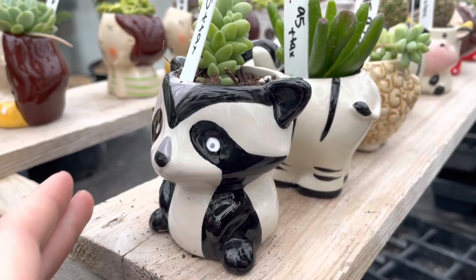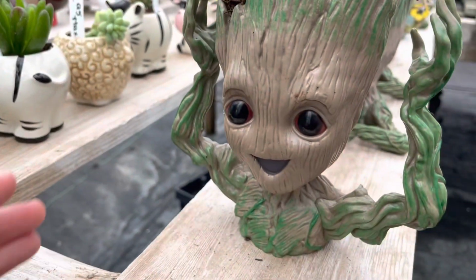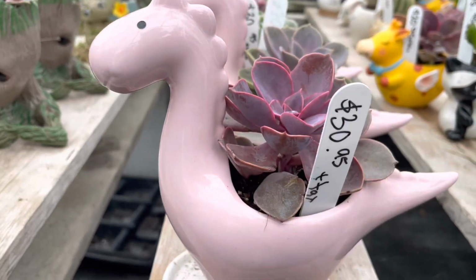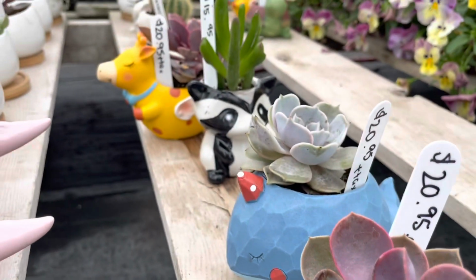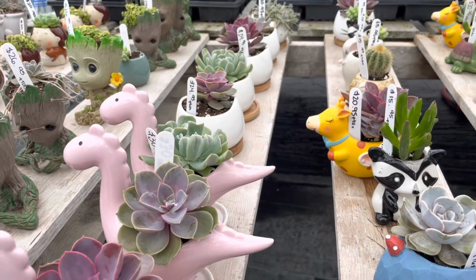Just look at these cute little animal ones. Little zebras, little sheep, little cows. We have Groots, surprise, thoughtful ones. Then we have dinosaurs. We have whales, giraffes, a little bit of everything, honestly. So it's really easy to find a pot that is unique to you and make it your own.